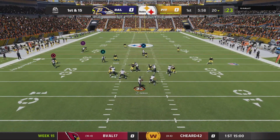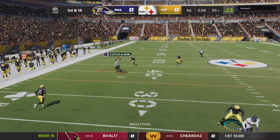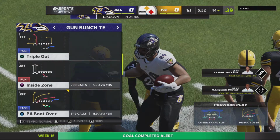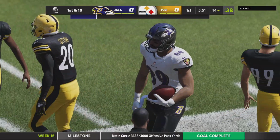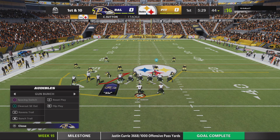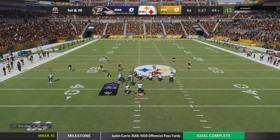Play action now, Jackson. That ball caught. It's Mark Andrews, the tight end. Yeah, he'll get this one way up, just shy of the 45-yard line. Took just one play to move all the way to the 44 as they try again on first down.